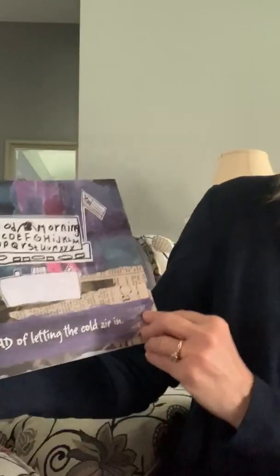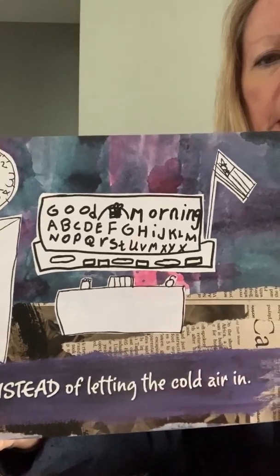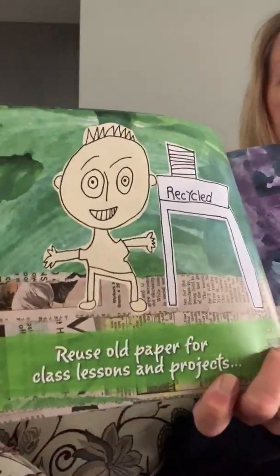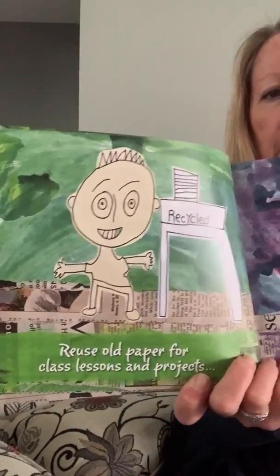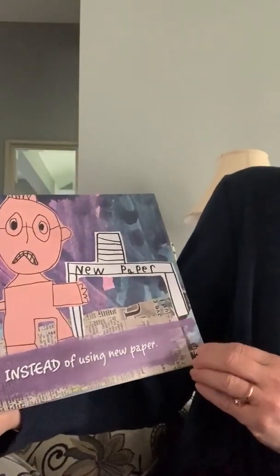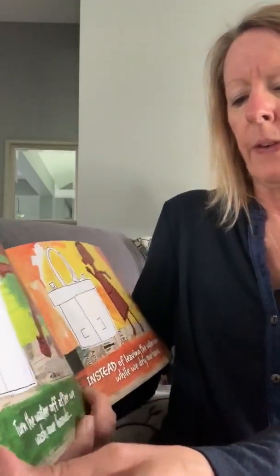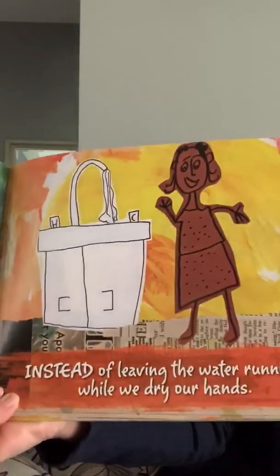Keep our classroom doors closed instead of letting the cold air in. That reminds me of the front of Paul Road with that flag there. Reuse old paper for class lessons and projects. Oh yeah, that's what we do in the classroom. Maybe you have an art or creation station with old scraps of paper instead of using new paper. Turn the water off after washing our hands instead of leaving the water running while we dry our hands.